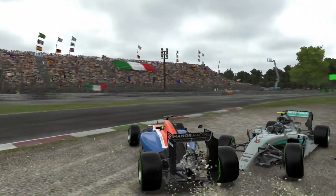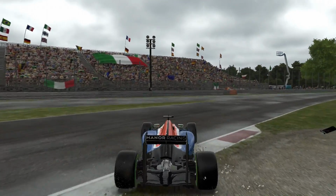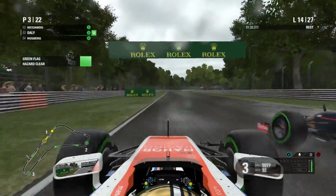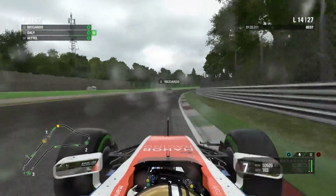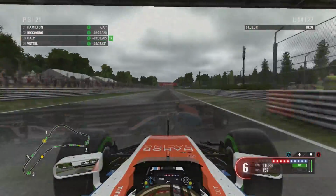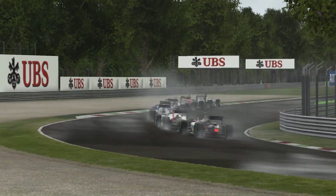Couldn't, for the life of me, get off of Rosberg's car before we went in the wall there. It's just this weird thing with the handling model, the damage physics. As soon as you touch another car, you are literally glued, and you almost have to stop, or I don't know. It's just impossible to clear that. So really unfortunate that had to happen there, and we've lost our front wing in the process.